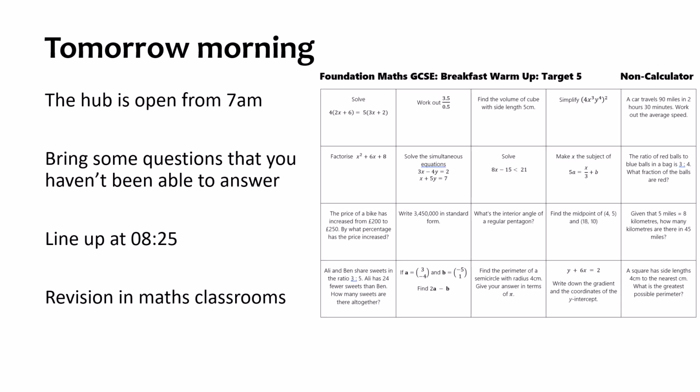And then we'll have line up at 8:25. And then I've said on here revision in maths classrooms, but I actually think that's wrong. I do apologise. I think we're going to be down in the conservatory again, and you will get a revision grid like this to work on. In that time, answer as many questions as you can and get help on anything you're not sure about. This will make the difference, okay?